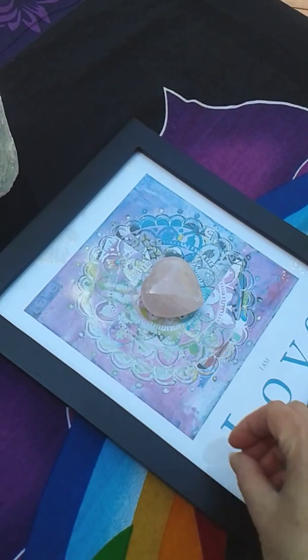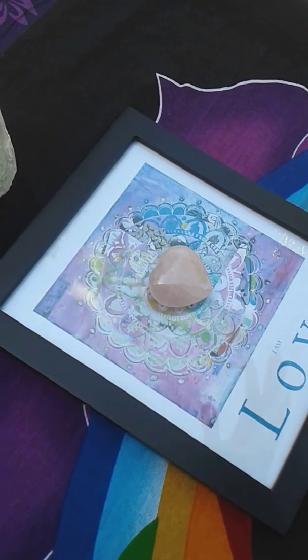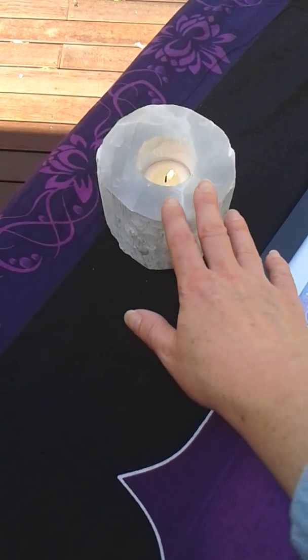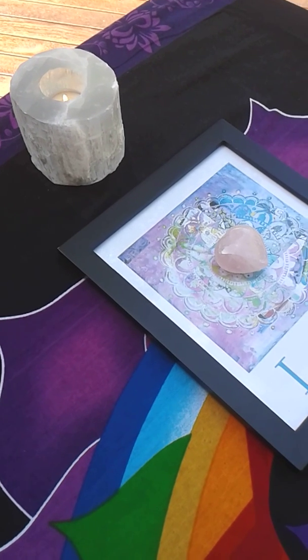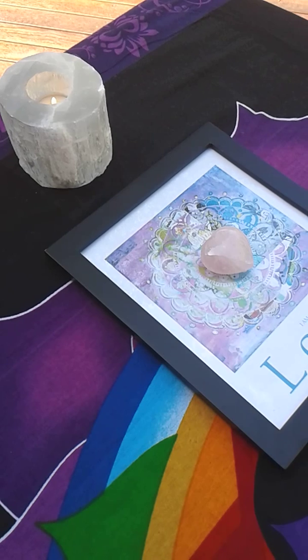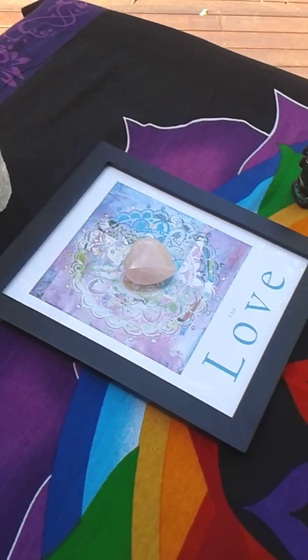So I have that going on here because there's a lot of different energies, but it seems it all has continuity and flow, and I can feel it. And then, of course, I have my selenite candle. Selenite is a wonderful, wonderful stone to work with when you're working with healing in particular, especially different types of healing. So I am working a lot with selenite on this particular project.